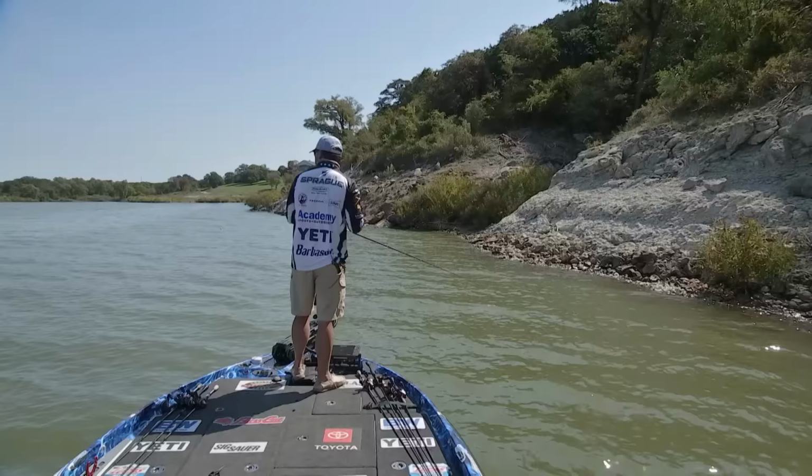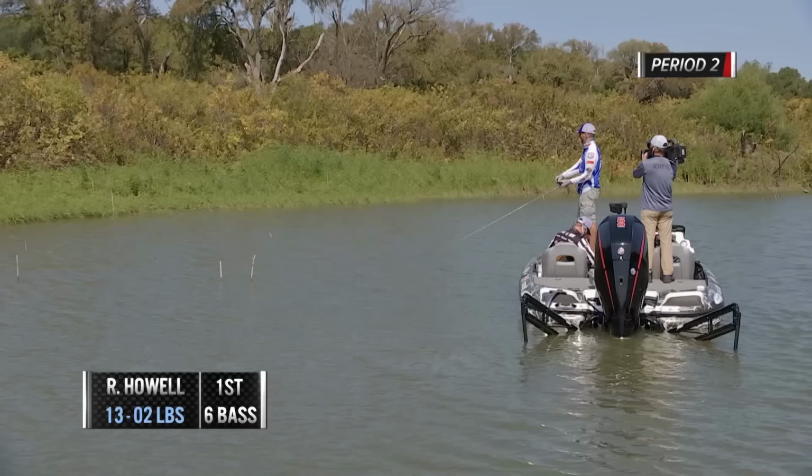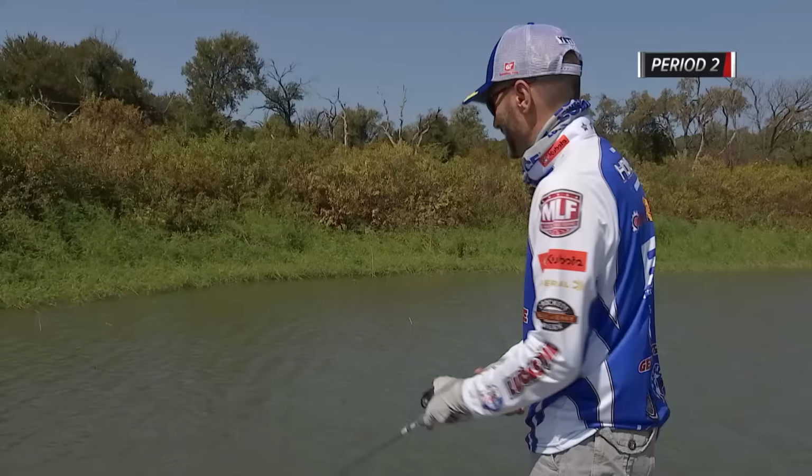Come on, fishes. Dadgummit. There he was. Dang. Pulled it away from him. Power pole down again, made 3 or 4 casts and got it right on the spot, and you gotta bump that blade on that piece of wood. As soon as it bumped that piece of wood, bam, just that good old shallow fall reaction bite.